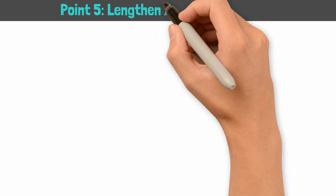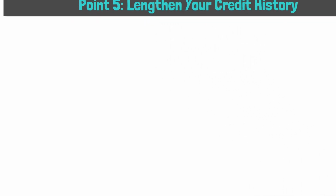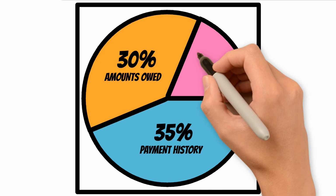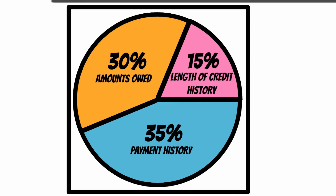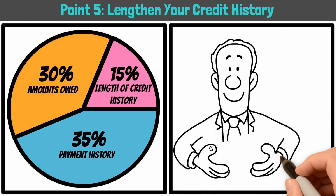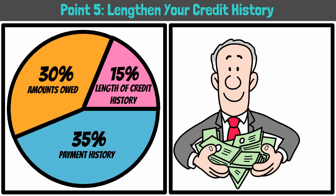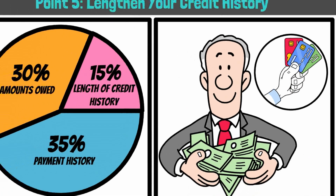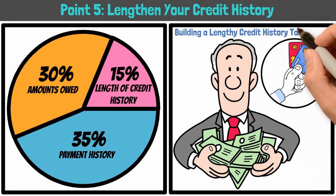Point 5. Lengthen your credit history. The length of your credit history contributes approximately 15% to your overall credit score. A long credit history can be beneficial as it provides lenders with a more extended period to observe how you manage credit. For those just beginning their credit journey, patience is key, as building a lengthy credit history takes time.